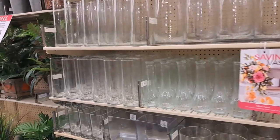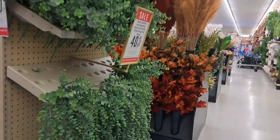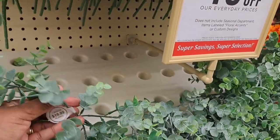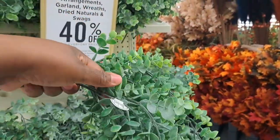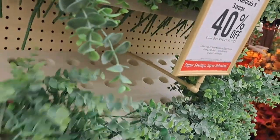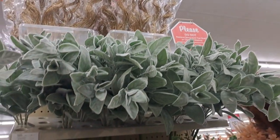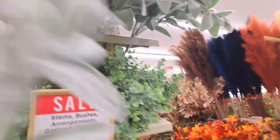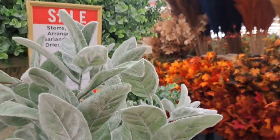We got vases here. $40 off of these. How much is these here? $19.99 for these. They pretty full too. With 40% off. Those is pretty. Those is pretty too. $19.99. Those is real pretty.